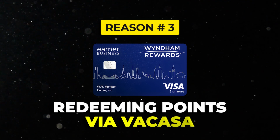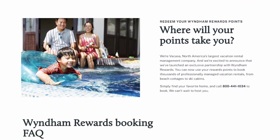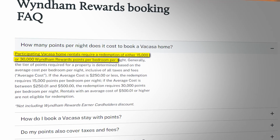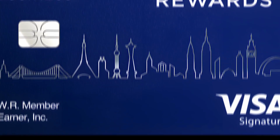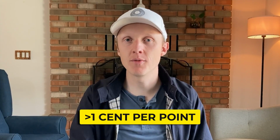However, you can also redeem Wyndham points for vacation rentals through Vacasa, which is the third reason to consider the Wyndham Earner Business. With this card, you can book Vacasa vacation rentals at 15,000 points or 30,000 points per bedroom per night. The thing that's nice about this is that vacation rentals are not the easiest to book using points, but you can find some really good sweet spots with this partnership that can give you more than 1 cent per point, which is the typical value of Wyndham rewards points.